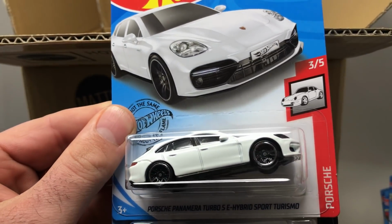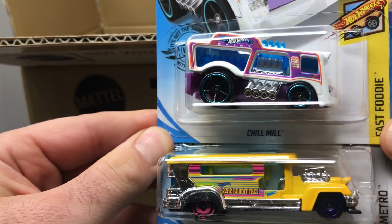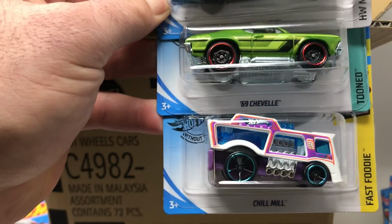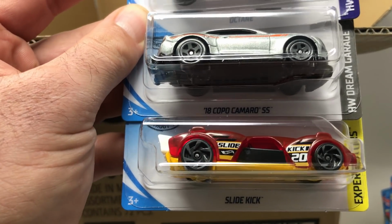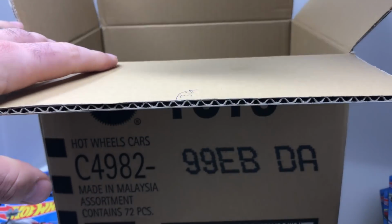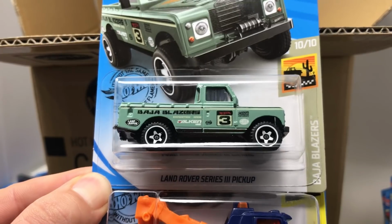Got another Night Shifter. Got another Porsche and another Honda City. Had all those before. We've got a Chill Mill, a Road Bandit, and a Chevelle, which, as you know, we've had before. Got another Rocket League car. We got the Copo Camaro SS and the Slide Kick. Got another one of the Land Rovers. I can't remember, guys, if we've had this particular color in the Land Rover or not.